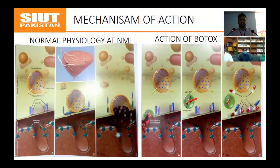This is the mechanism of action. The picture shows the mechanism of action of Botox injection. Here is the normal physiology at the neuromuscular junction. Here, we have taken a small piece of the neuromuscular junction at the bladder. It shows a nerve terminal here, a synaptic cleft here, and smooth muscle.